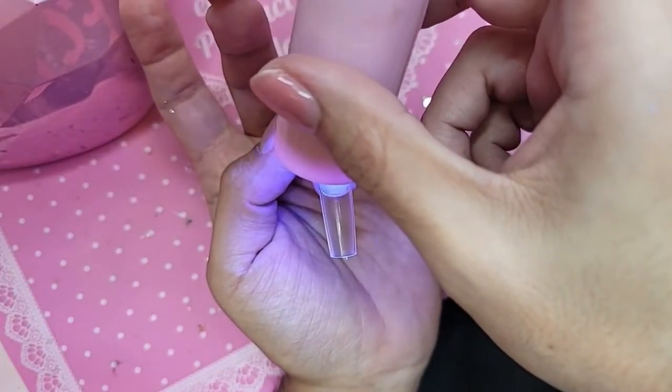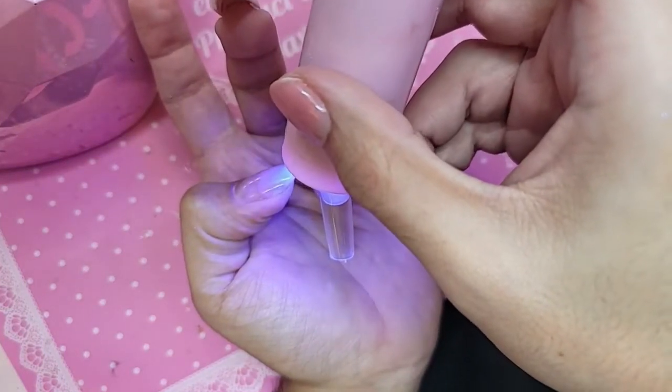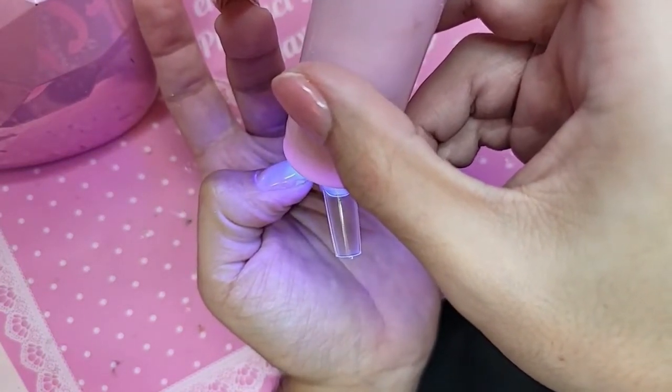Spill the tea. I have pink press-on gel in my nails with one coat of Dom Top and one coat of Wonder Gel.